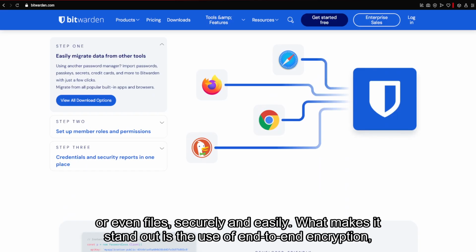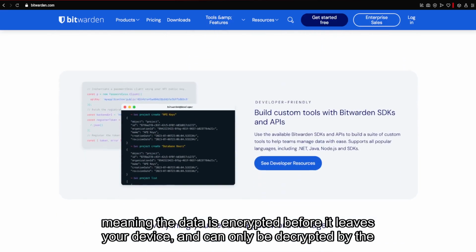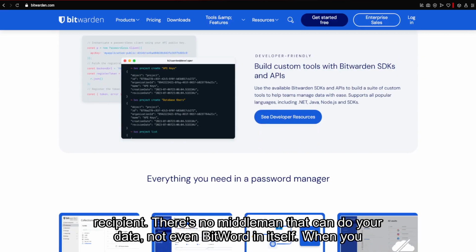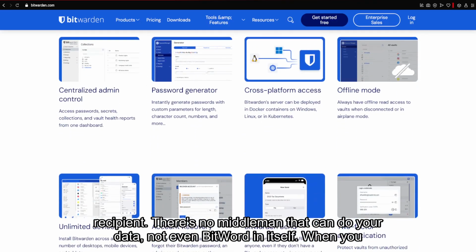What makes it stand out is the use of end-to-end encryption, meaning the data is encrypted before it leaves your device, and can only be decrypted by the recipient. There's no middleman that can access your data, not even Bitwarden itself.